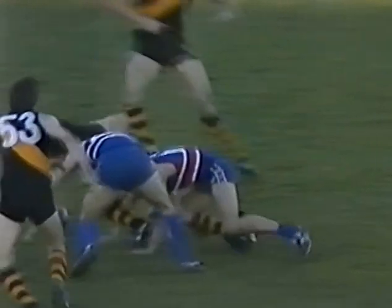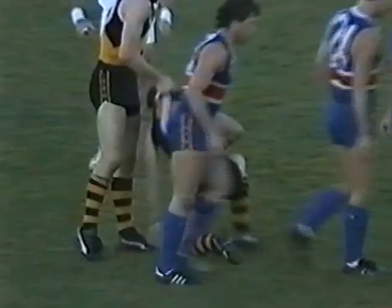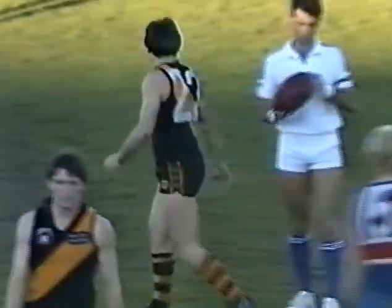Stephen Wallace, was he held without it? Not according to the umpire. Then we'll have a ball up. Footscray have led virtually all day. Some lead changes certainly in the second term.